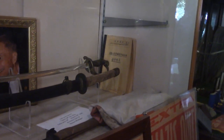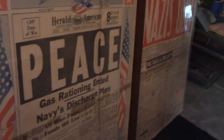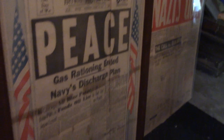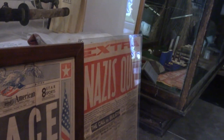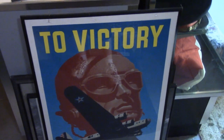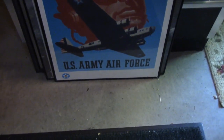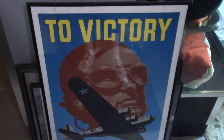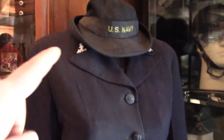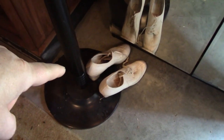Man, he's got all kinds of stuff. Just think, this is not an actual museum. This is his personal stuff. This is just incredible. This picture here, Victory, U.S. Army Air Force. Holy cow. Old women's uniform right here, U.S. Navy. They even got her shoes down there.